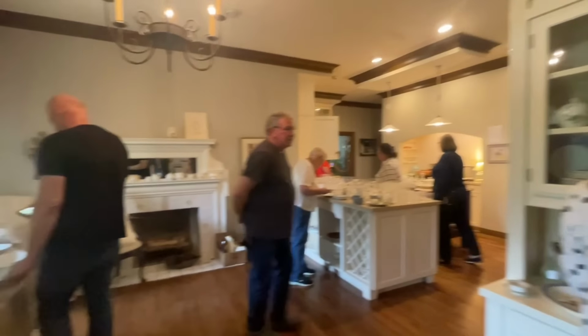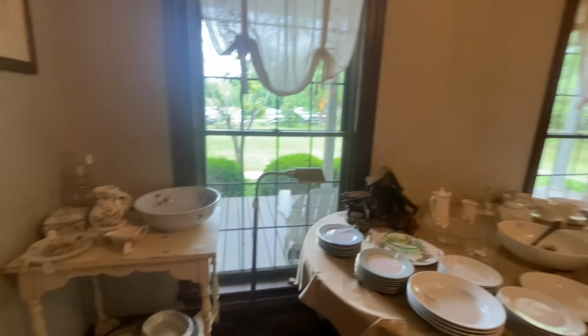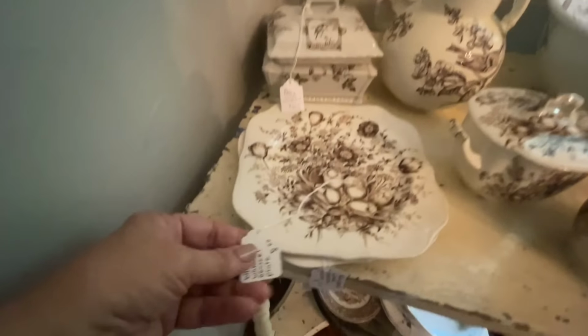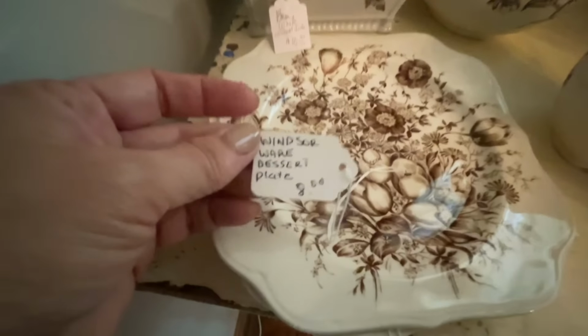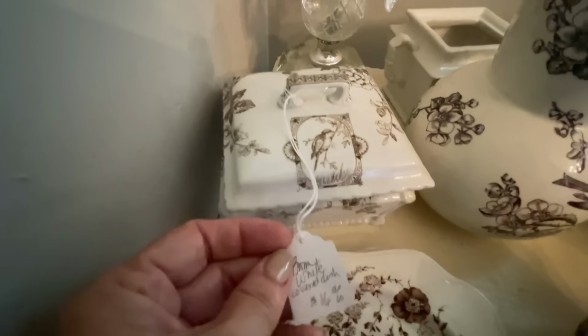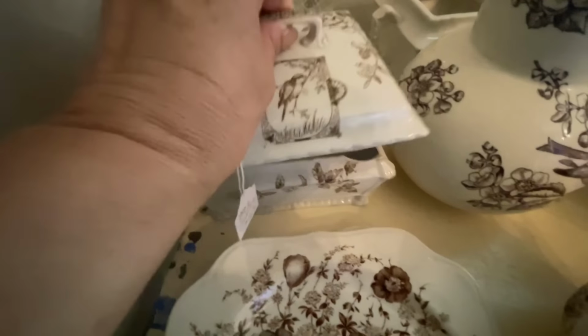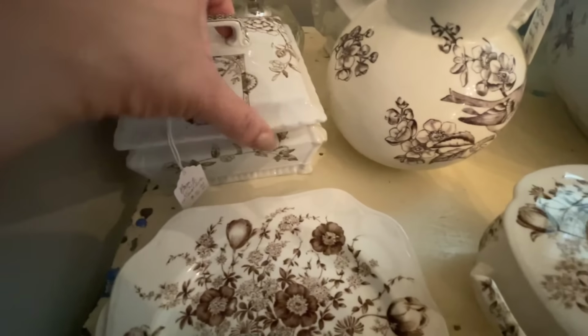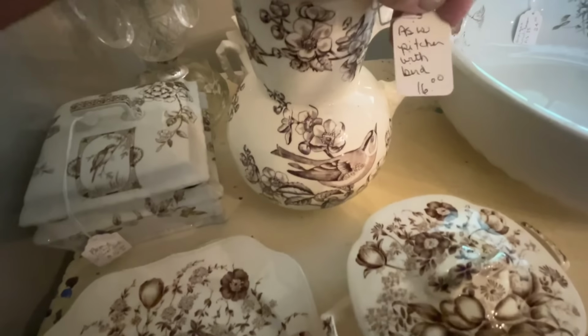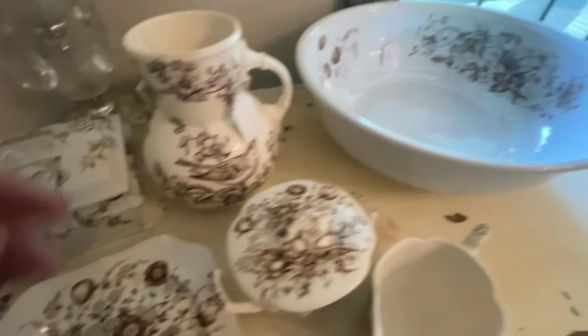And I was in line with some friends of the homeowner. And of course, into the formal dining room, and straight to the dishes. Someone stopped me. I really just wanted a shopping cart to bring in here and just begin loading it up. But I really had to exercise restraint because I don't have a house as large as this one or the storage space.